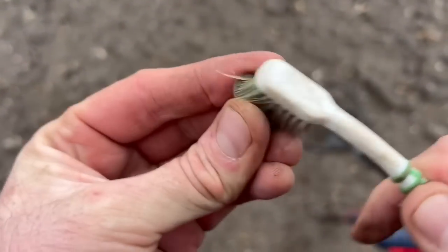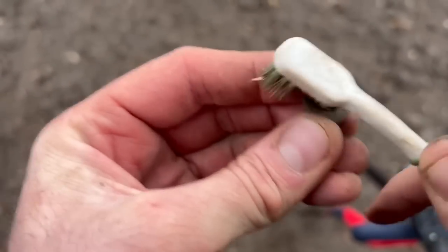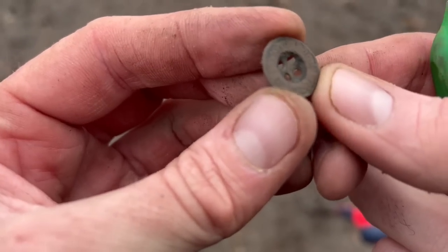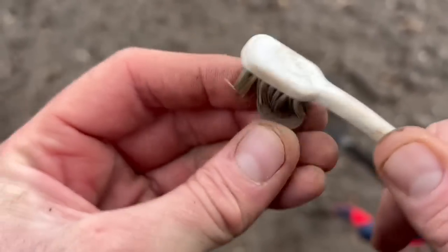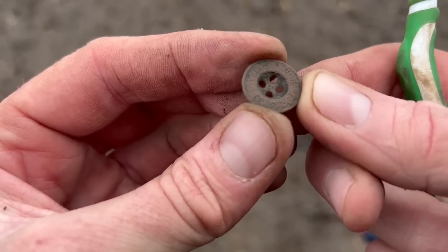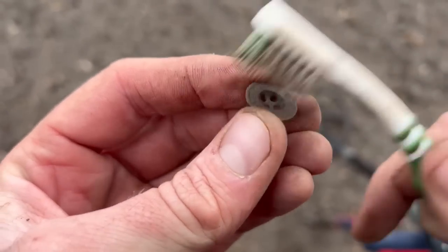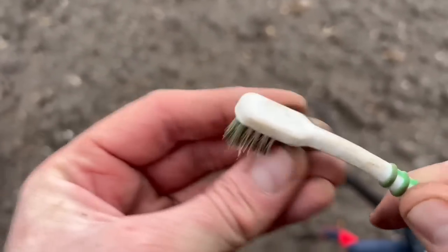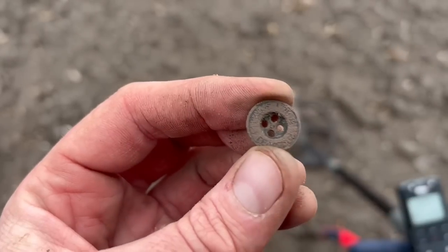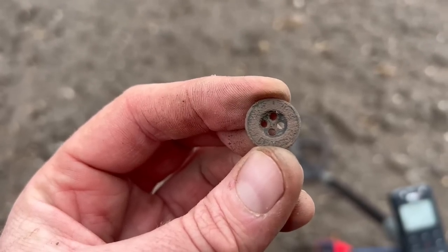Now we've got quite a lot of buttons off this field that have got makers. Most of them tend to be Perth, Blairgowrie, Coupar Angus or Alyth, which are all local villages to Perth where we're metal detecting, or Perthshire, near Perth. So that to me might be Blairgowrie. B-L-A-I-R, yep, I think it is. Blairgowrie. So that's a village about 10 miles, 12 miles to the north of where I am. So clearly there were lots of workers in the field from Blairgowrie. Date wise, it's probably going to be 1820 to 1900, give or take.